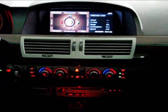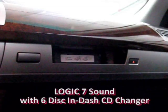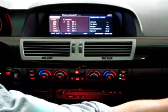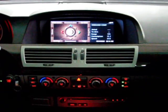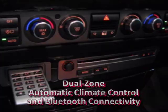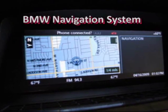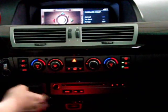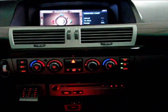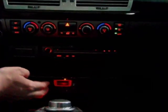You can go through a whole number of functions. You've got your entertainment, which is the premium sound system, 6-disc Logic 7 sound system, with a CD changer in dash over here. You got the climate system, dual zone climate control here. Communication will link you to your Bluetooth phone, and obviously navigation will guide you to where you need to go. Below that, you got a single CD here. Got a keypad for your phone when you're paired up with the Bluetooth. A couple of storage drawers down here.